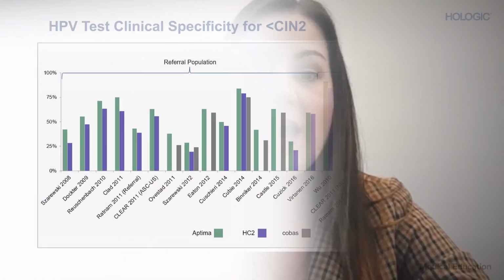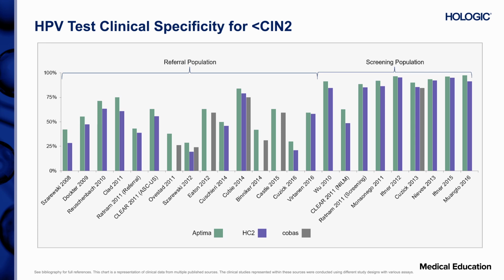This should certainly resonate with all clinicians who experience that burden of unnecessary and difficult conversations with patients and subsequent vigilant follow-up, colposcopy, and even treatment when there was no significant disease detected. As depicted here in this graph, we are demonstrating the clinical specificity of HPV testing associated with CIN2 or greater. Aptima, again, is in green and compared to Hybrid Capture 2 in purple and Roche Cobas in gray. And what we can see is that consistently, the Aptima is statistically significantly more specific than the DNA-based testing.